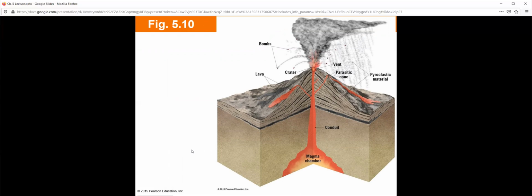We talked about magma chambers back in the last chapter on igneous rock. The magma chamber is where the rock is melted, where it's under all this pressure. The conduit arrives where the magma finds a crack in the overlaying bedrock and starts pushing through, breaking the rock apart, right?